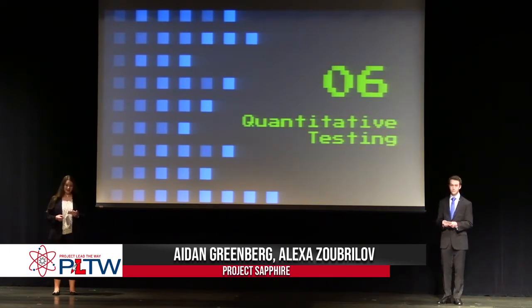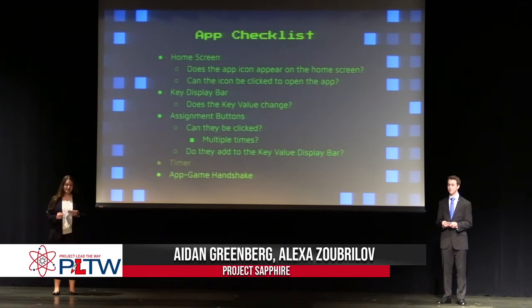with green indicating successful implementation, yellow indicating partial implementation, and orange indicating lack of success. The basic criteria for the home screen, key value display bar, and logging assignments buttons were achieved. They are all functioning as I wanted them to. However, I did not reach my ambitious goal of adding a timer.